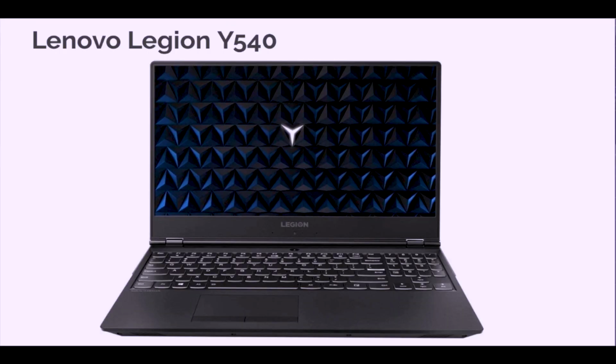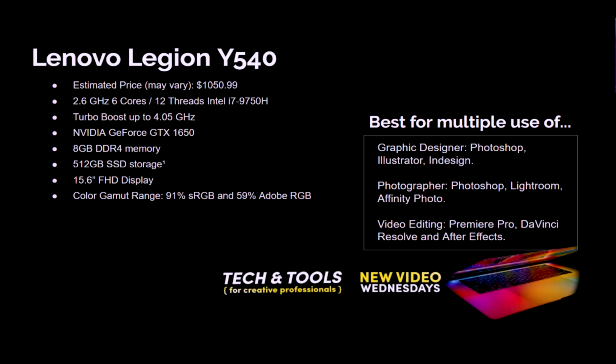All right, next is the Lenovo Legion Y540. This laptop is going to have one of my favorite processors for video editing. That is until the i7-10750H has now come out. But until then, this has been my top recommended processor.